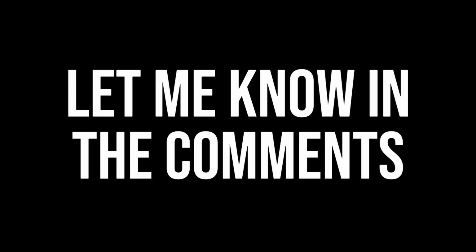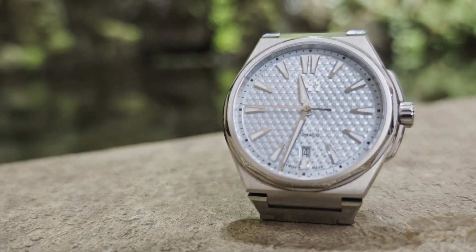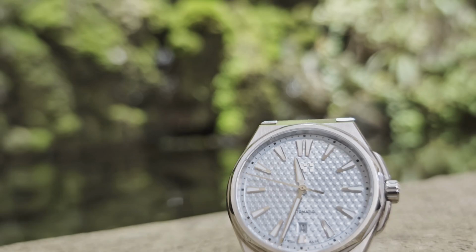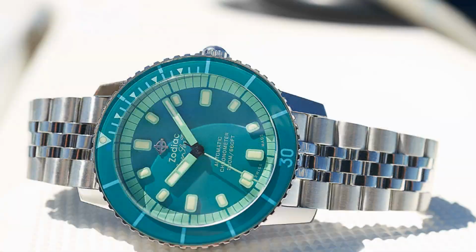One thing I'd just like to add here as a little bonus section is a couple of recommendations if you like the idea of a light blue dial but want to push the boat out a little bit more. The 12 from Christopher Ward and the Aquamarine Super Seawolf from Zodiac are both great shouts just north of the price point of this video.